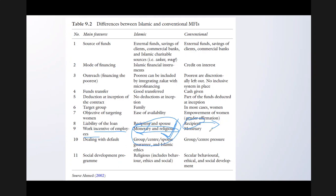religious motivation also. But in the conventional microfinance institution, their purpose is to make money. One of the criticisms of conventional microfinance institutions is that they charge a lot of interest, and charging a high rate of interest from the poorest section of the society is not ethical. But their purpose, they have to be self-sustaining, so they go for monetary purpose, so their incentive is monetary only. But in the case of Islamic microfinance institutions, one of their incentives is religious also.